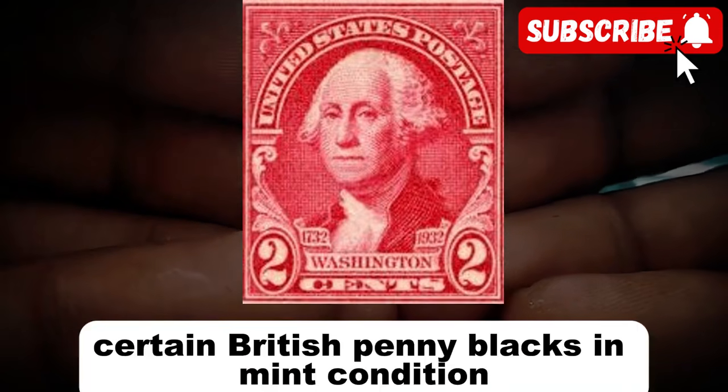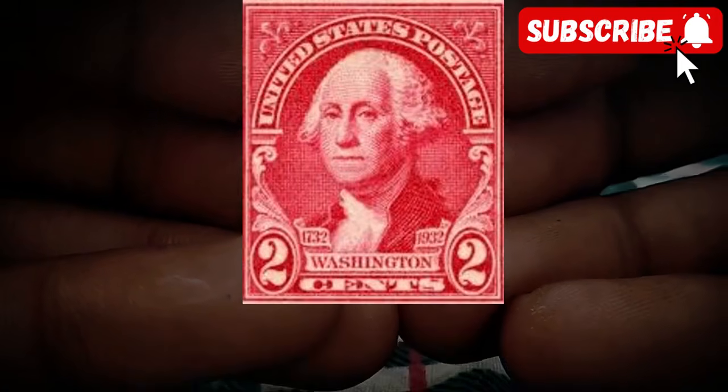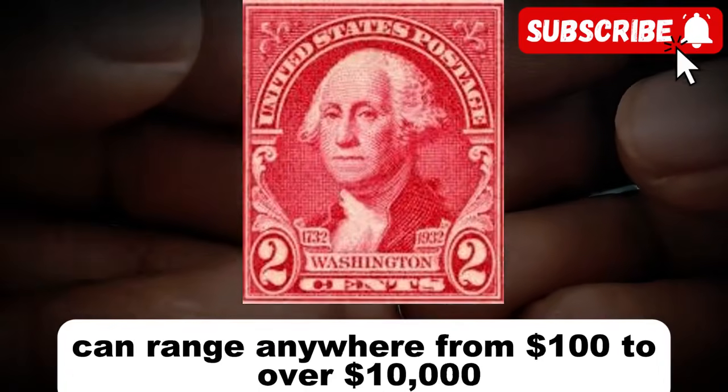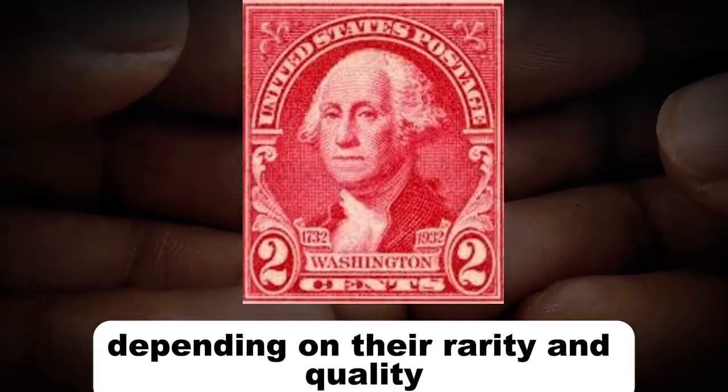For example, certain British penny blacks in mint condition have sold for over $5,000. Likewise, U.S. stamps from the early 1900s with misprints or commemorative themes can range anywhere from $100 to over $10,000 depending on their rarity and quality.